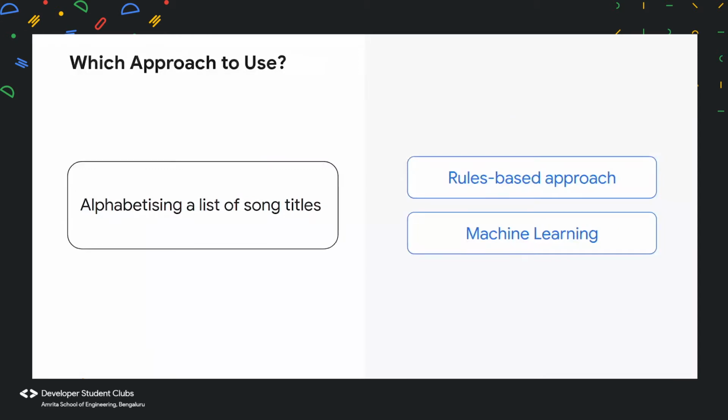Okay, folks, here we have a short quiz. Let's see if everyone can answer this. The first question is alphabetizing a list of song titles. What do you guys think? Is it a rule-based approach or a machine learning-based approach?